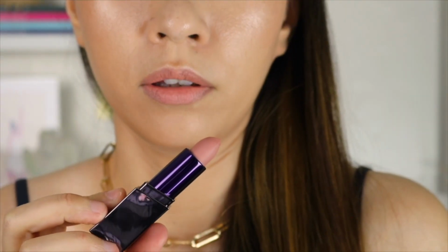Yep, see, this is more of my nude. Bam, perfect. This is gonna be a staple for me. I kinda wanna show you without the bright ring light. See, that looks like a regular nude color.